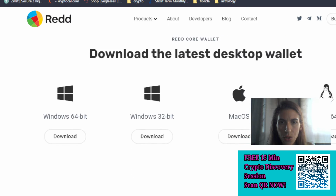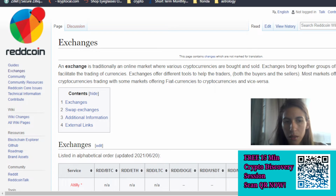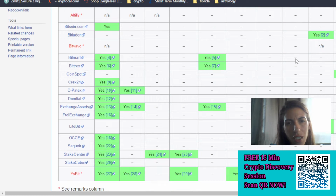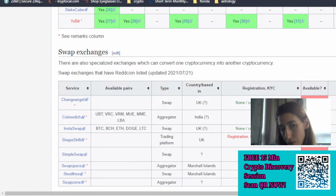So this is pretty cool because it shows you different exchanges to buy it on, which most of those do have a KYC. So there's Bitcoin.com, Bitvavo, actually they don't have that, sorry, Bitmart, Bittrex, CoinSpot, Free Exchange, which Free Exchange, they don't require a KYC. I know that for a fact. I've used them before. Some swap exchanges. Most of these do not require a KYC. Change Angel, CoinSwitch, InstaSwap, ShapeShift, they do require a KYC to buy and trade, and a few others. So, that's about it for that one, in case you wanted to buy some RedCoin.